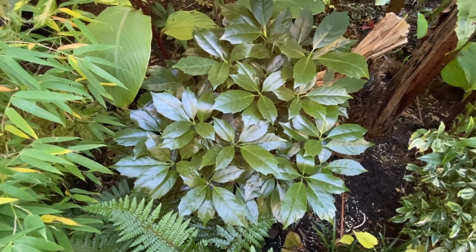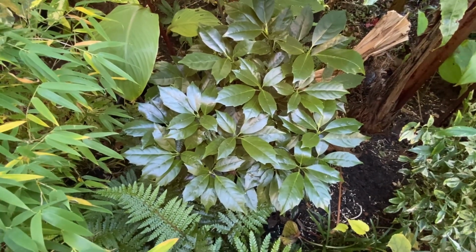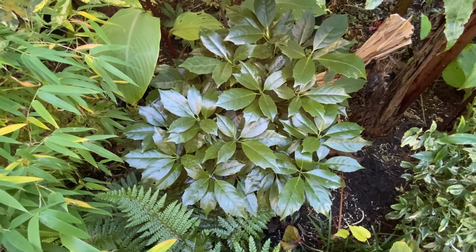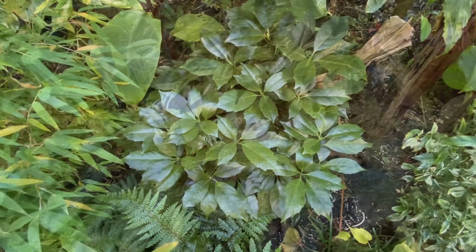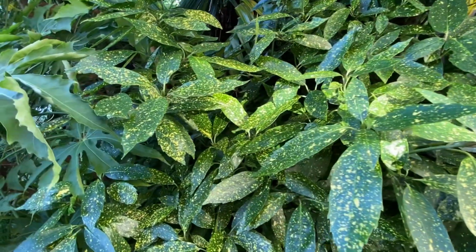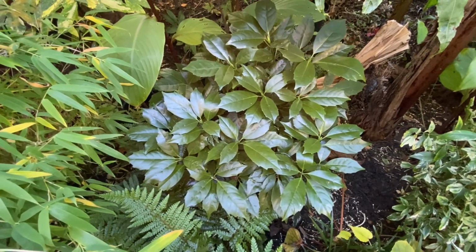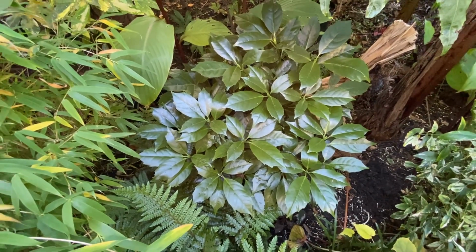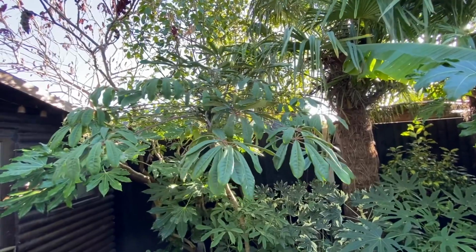Plus you've got the other Aucubas. There's quite a few different varieties now, some different leaf shapes, more elongated, more variegated. So if you keep your eye out at a few more of the specialist nurseries, you may find something that really suits your garden for this time of year and gives you that extra bit of interest. So next there's Schefflera's.